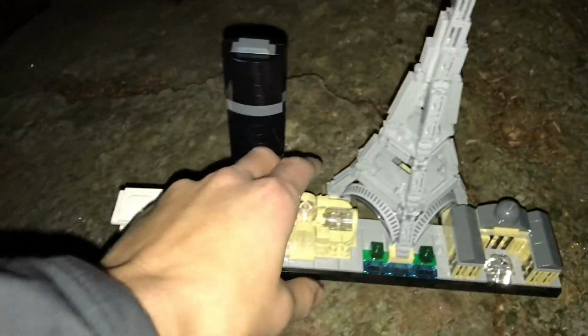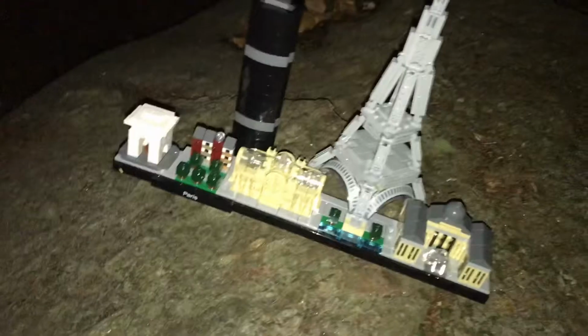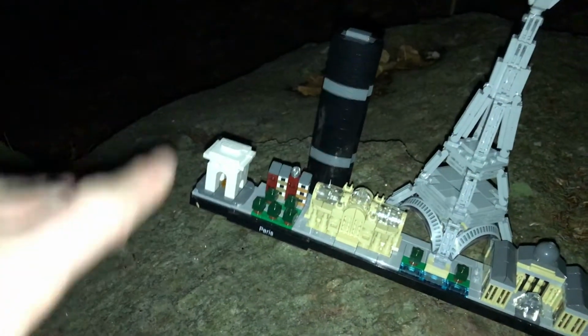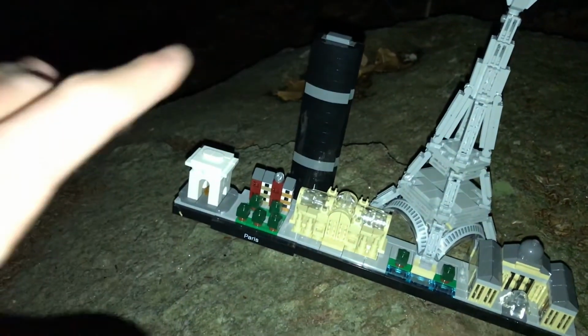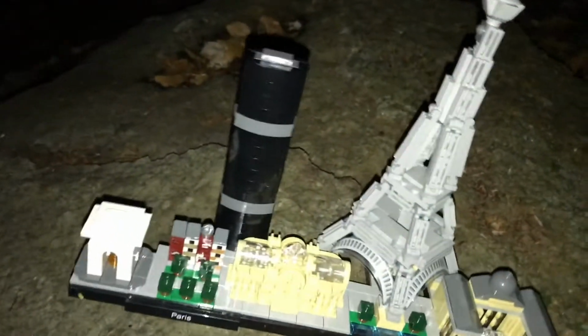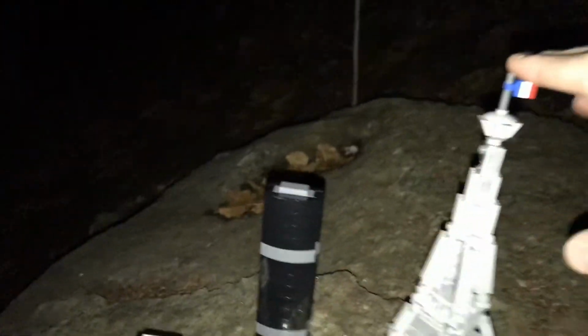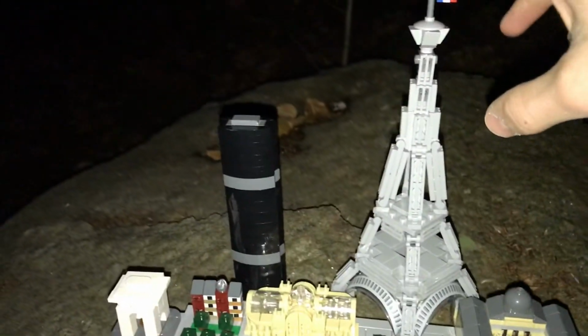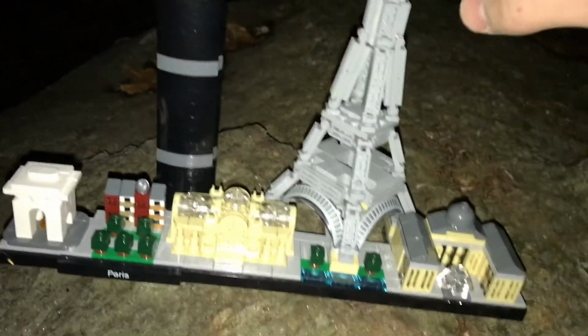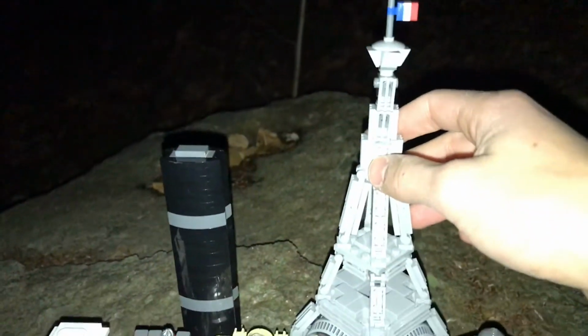Wow. I don't know if the camera really gives it justice, but this is a complete Lego France. No box or instruction manual. That's a bummer. But still, this is the first set we found, so this is pretty incredible, actually. This is, yeah, this is nice. I've never had this set before, and this has got to be at least 8 inches tall for the Eiffel Tower.